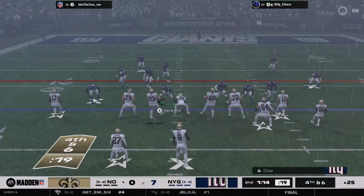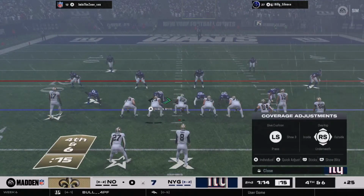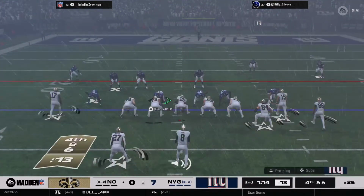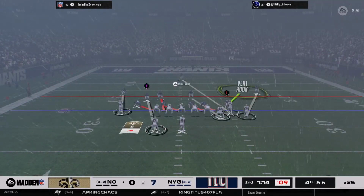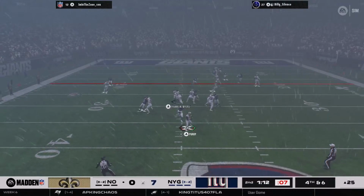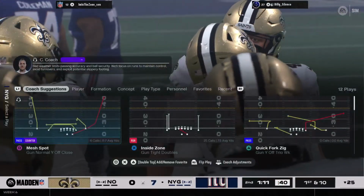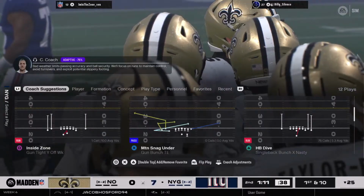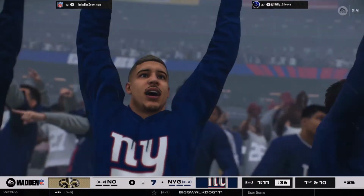The field goal unit staying put. They're going to line up and go for this on 4th down. Now Purdy. This one incomplete. The defense up to the challenge there. They force the incompletion, and they'll take the ball on downs.